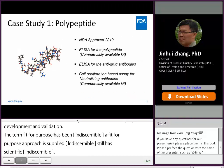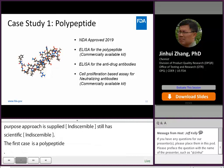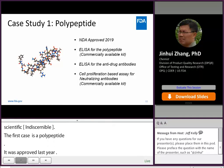Let's move to the case studies, see what bioanalytical work was included in the application and how it was done. The first case is a recombinant polypeptide. It's an endogenous hormone. I won't tell you the molecular weight, otherwise you can figure out what it is. It was approved last year as an NDA. There are 3 analyses in the application. The polypeptide itself was quantitated by ELISA, for which there is a commercial kit available.